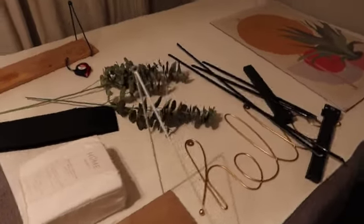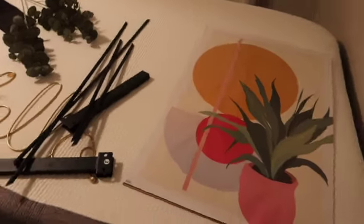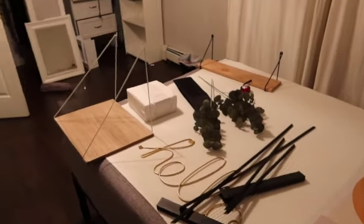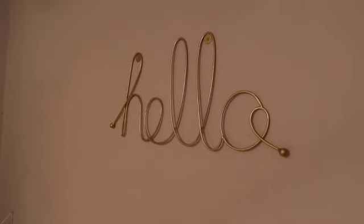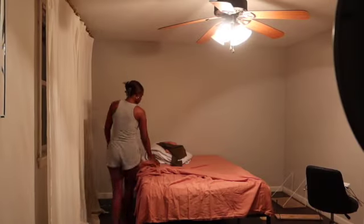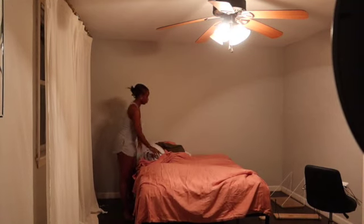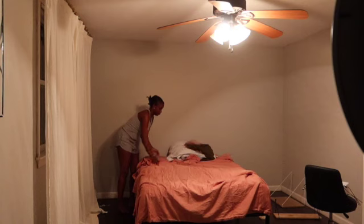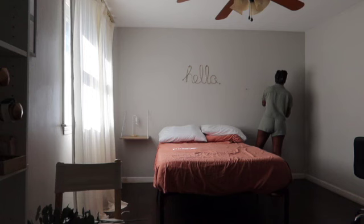As far as decor goes, most of these items were in my house. I got them from different places over time, like Five Below or Target. I think the hello sign might be from like a Marshalls. I really don't remember, but just use what you have. There's no need to go out and buy a ton of things. I opted for putting shelves instead of having nightstands because I just thought that it was more affordable and also took up less room.